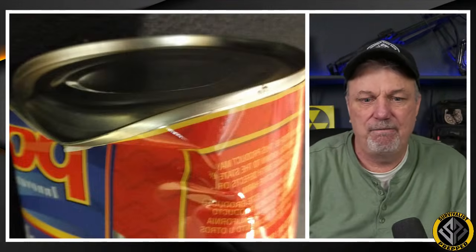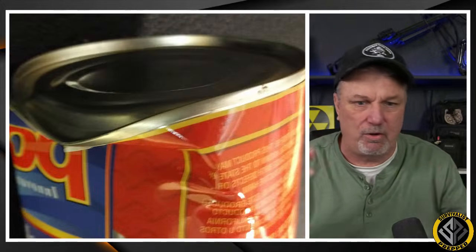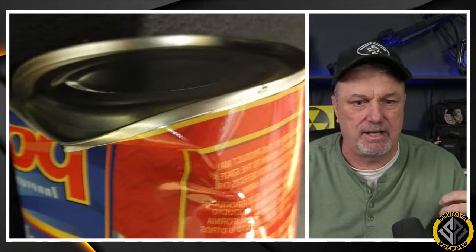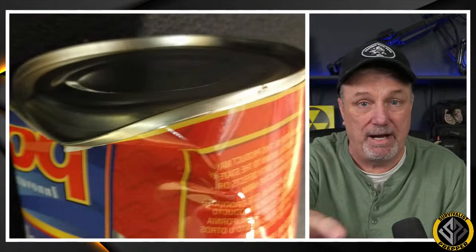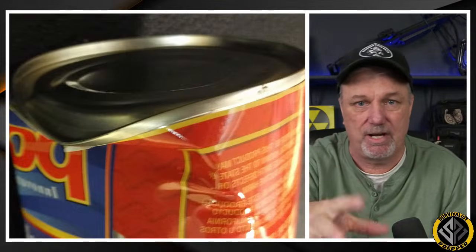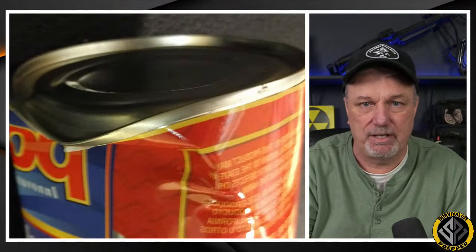But canned foods that are dented can get damaged, and air can get in there. All sorts of things can happen. The rust on the can itself can contaminate the inside. So it's never a good idea to use or even buy. If you see a can that's dented at the grocery store, push that aside, grab something else that's a good can. But you should never use canned foods that are dented.